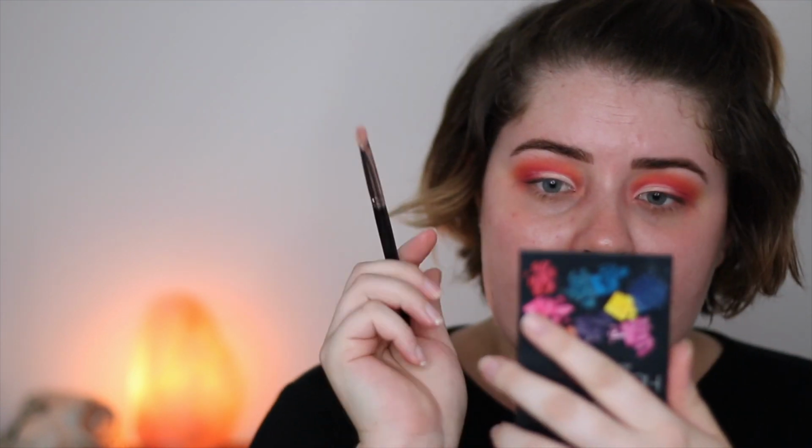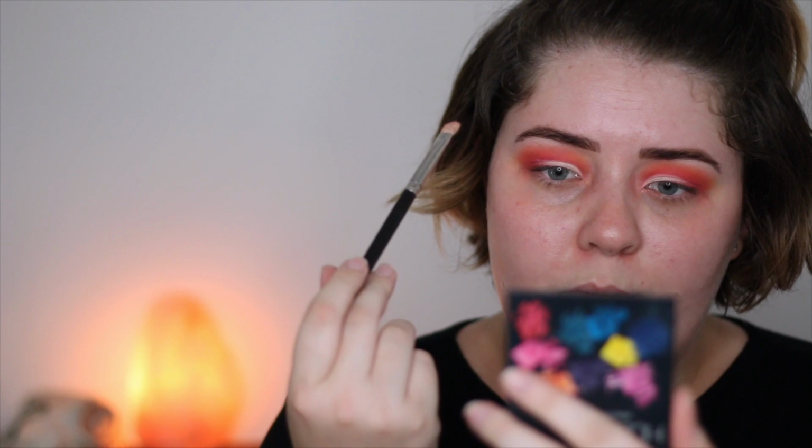This brush here isn't actually my favorite. So now you can see when my eyes are open, this one comes up slightly higher than this one, and I actually think I like the shape of this one a little bit better. I think that it's a little bit more flattering how it comes up a little bit higher at the front here. So I'm going to be trying as hard as I can to match that up. Cool, so that there is the cut crease so far.